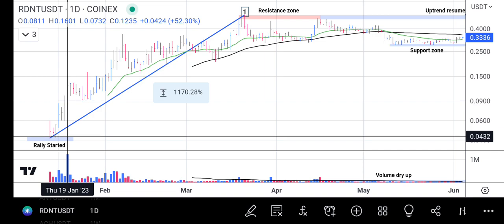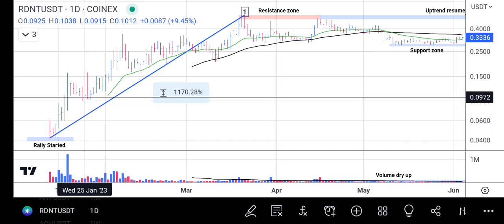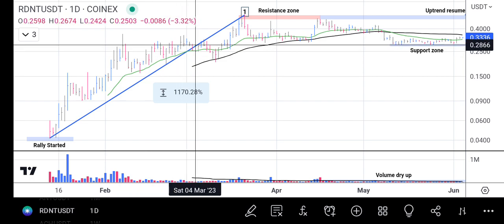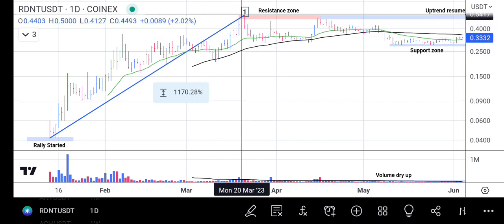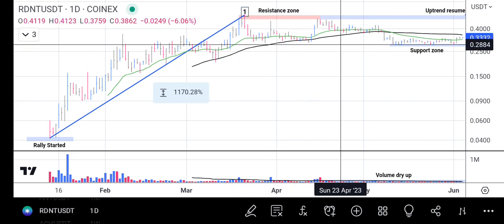Look at Radiant. When it was introduced to the market, it had very nice bullish volume. All this volume plays a vital role. It sent Radiant upward to a very high figure, and that gave it about a 1170% increase. That's a very enormous percentage movement in a very short space of time. That was when it hit point one, which marked the resistance, and now it has finally got a support.